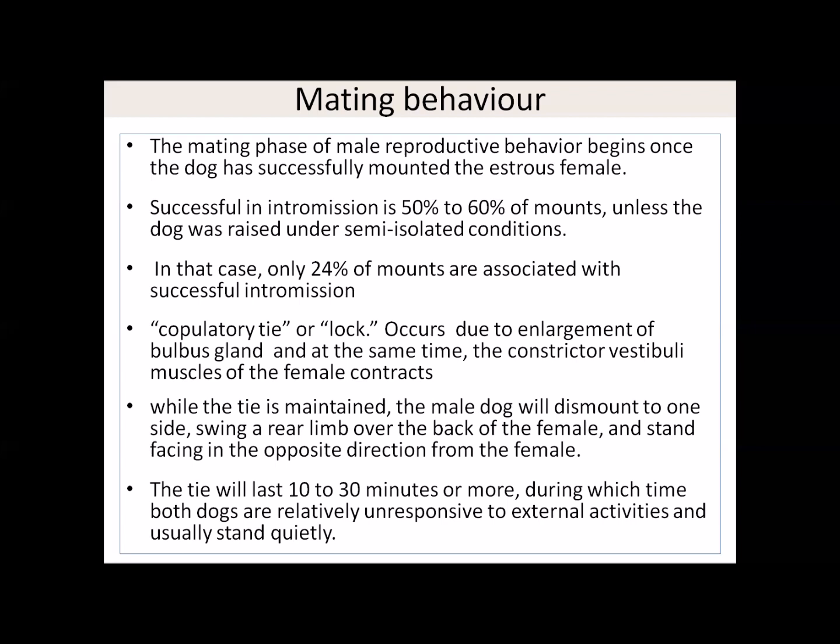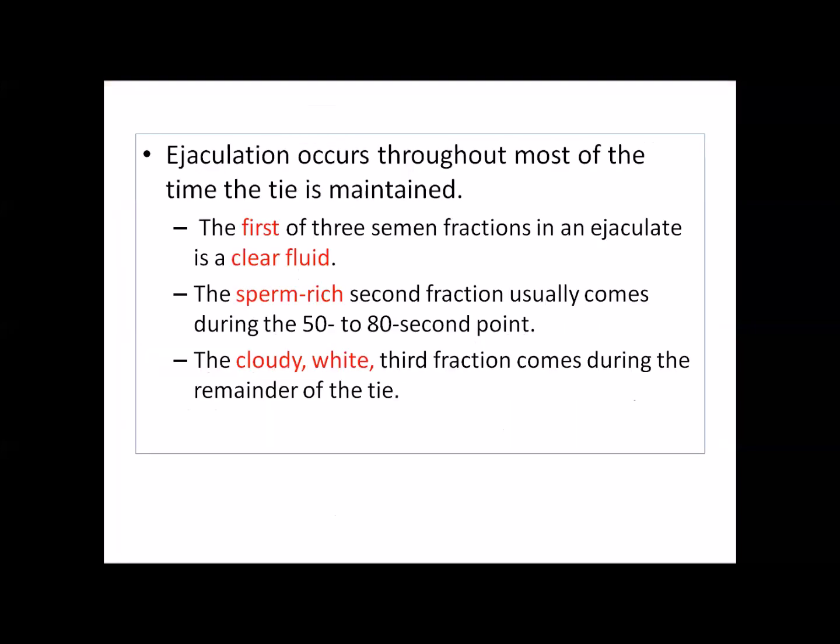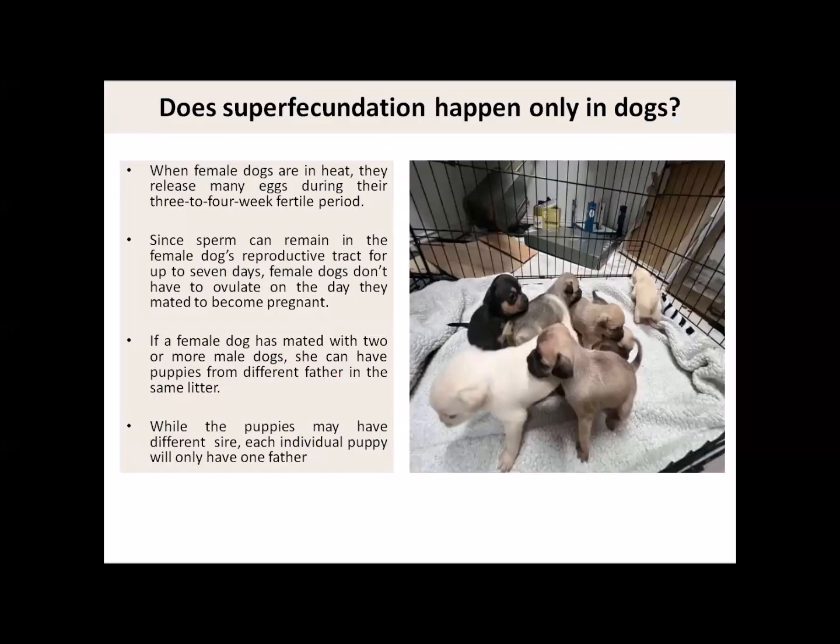In the natural situation, this tie will last for 10 to 30 minutes or more, during which both the dogs are relatively unresponsive to external activities, and usually they stand quietly. Ejaculation occurs in 3 steps. First, there will be ejaculation of clear fluid. Second, the sperm-rich fraction, and third is the cloudy white fraction. This cloudy white fraction may or may not happen, but if the first and second happen, then there will be successful copulation. So that is up to mating.